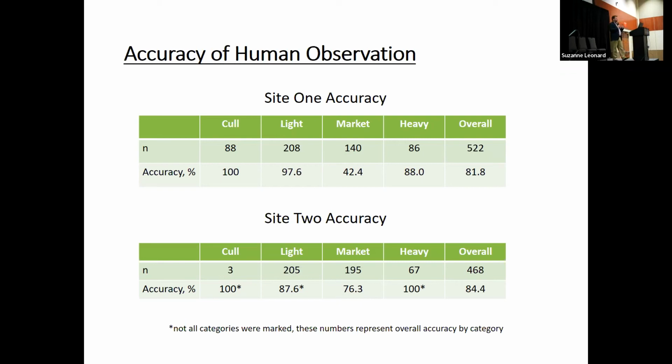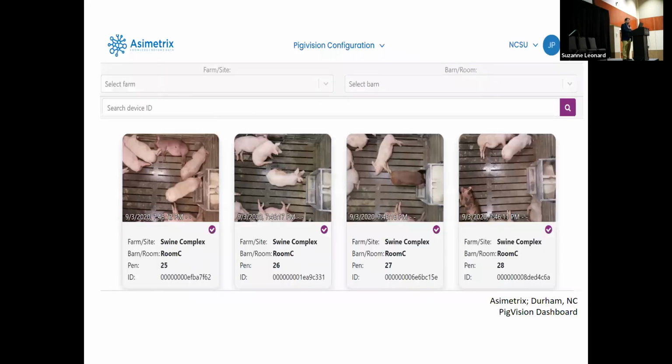When we think about the sort loss economics, and that's a conversation for another day, there's a lot of money left on the table when you're missing these cuts, right? Because when you take these pigs out to market, that sets up your next market day. And if you're off by a day or two, now you are either heavy or light on your next load. So there's a lot of room for improvement here in how we're marketing pigs today.